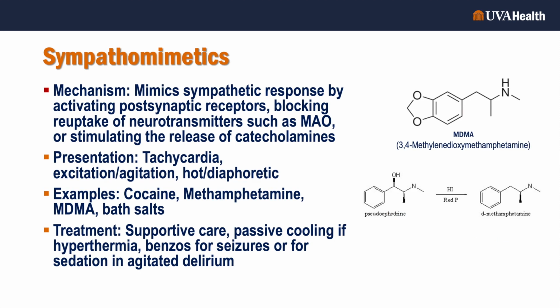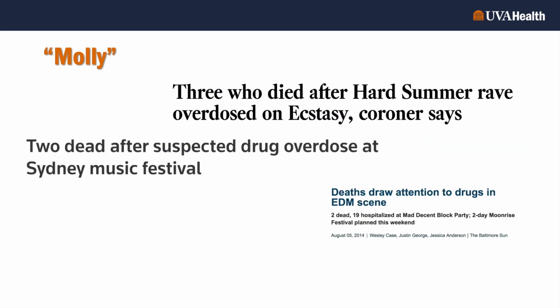So going back here, MDMA is 3,4-methylenedioxymethamphetamine, and so this is a very socially used drug. The reason why I'm doing a little bit of a focus on this is because it is one of the drugs that is most highly used by college age students. It is typically seen in raves, which are kind of dance parties, also very heavily used in festival type concerts. The electronic dance music, or EDM, scene has a very high incidence of MDMA use.